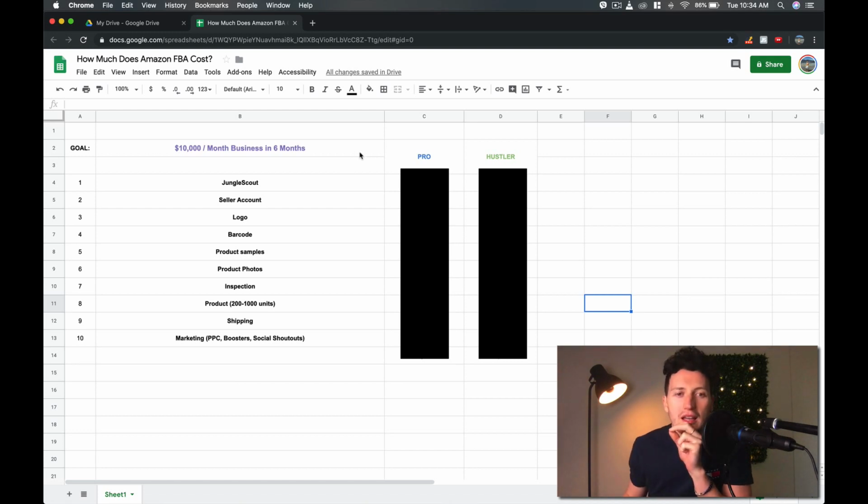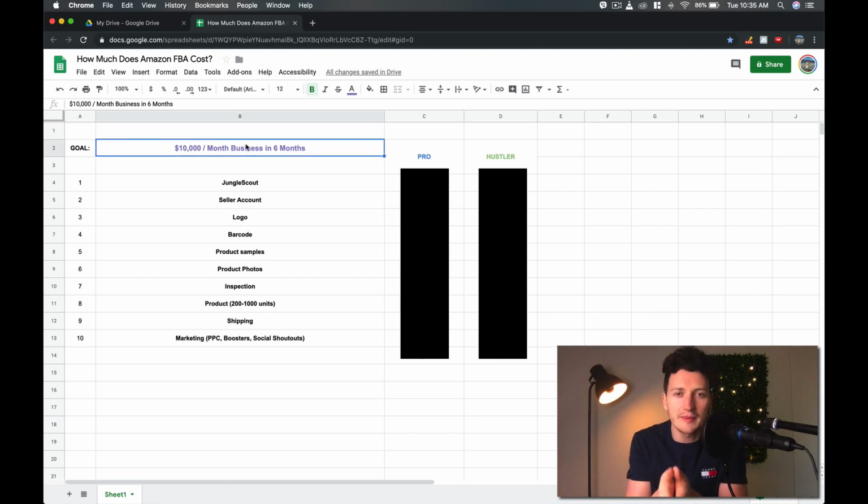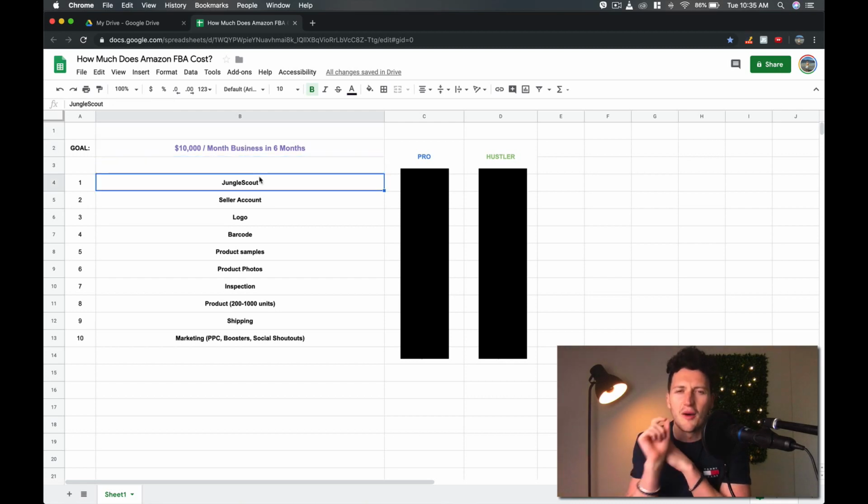So it's going to cost money to start on Amazon FBA. Everybody knows that. But the only reason we're investing this money, and you have to see this as an investment, is because our goal is going to be $10,000 a month of revenue, which is going to be between $3,000 and $5,000 a month of profit every single month. So before we go through these fees, I wanted you to make sure you have that in the back of your mind, because that's why we're investing this money. This is an investment and not really an expense, and it's a good way to flip those words in your mind.